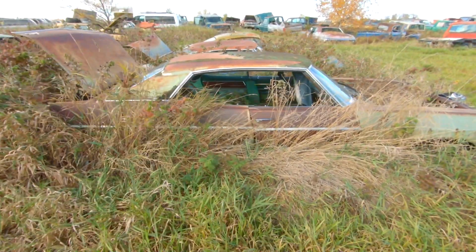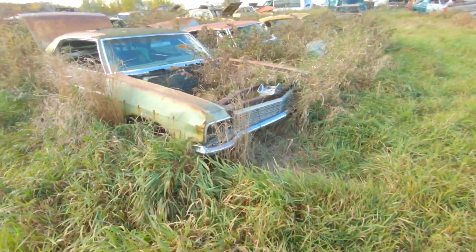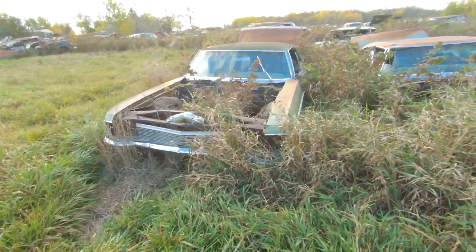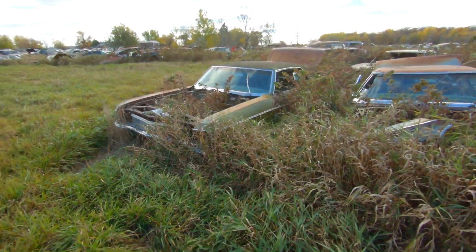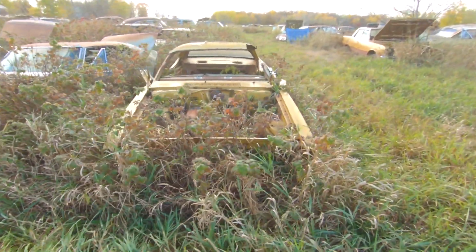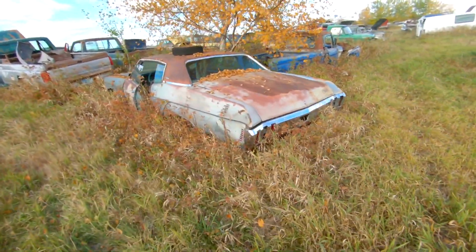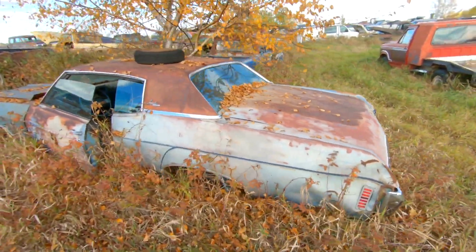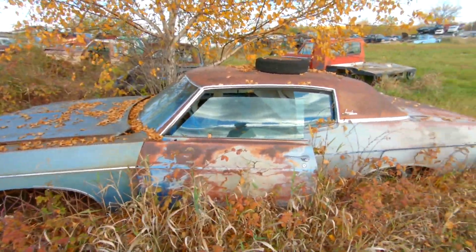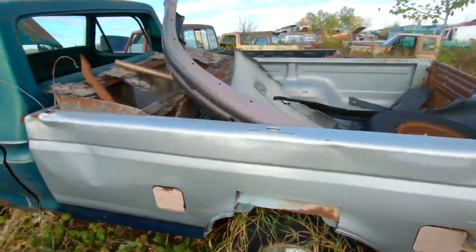Here's a big body GM. It's a Caprice, but I'm not sure what year exactly. The weeds have just overtaken these cars. So it's probably best to come up here in the spring or late fall. Impala custom with no front suspension. Nice two-door hardtop though.